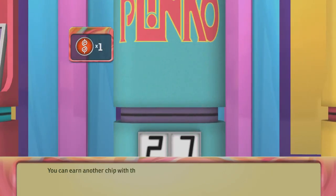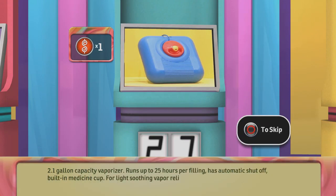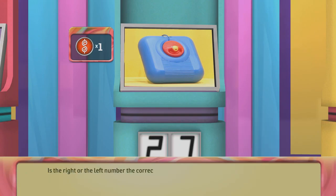You can earn another chip with this item. 2.1 gallon capacity vaporizer. Runs up to 25 hours for filling, has automatic shutoff, built-in medicine cup for light, soothing vapor relief for babies. Is the right or the left number the correct number in the price? Sorry, that number was incorrect.